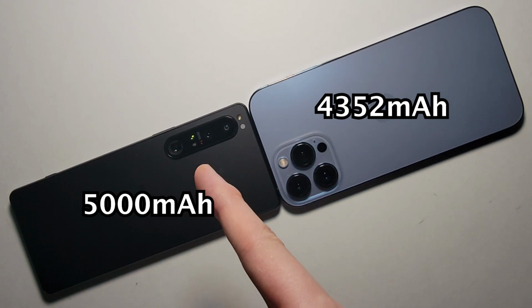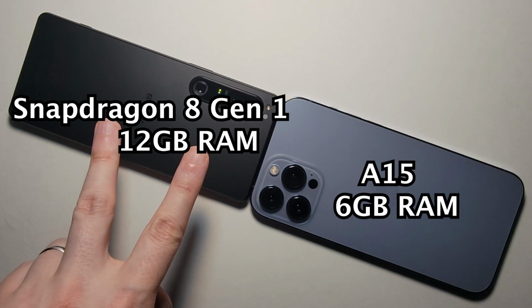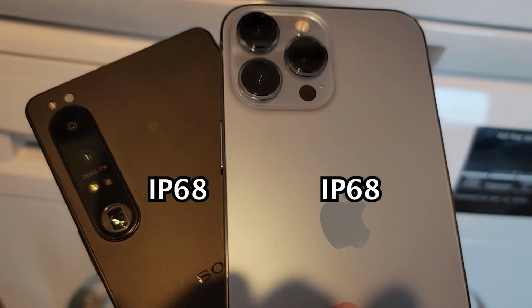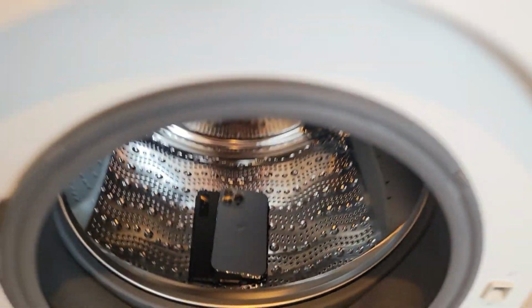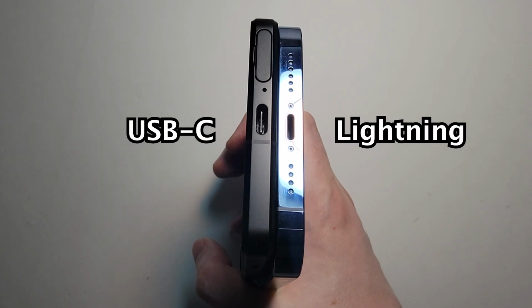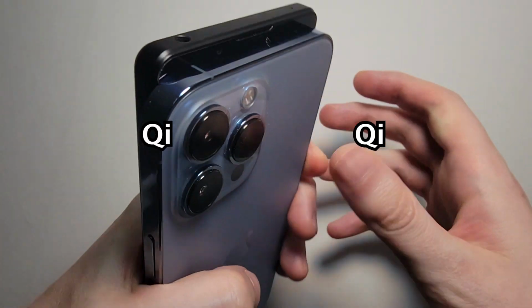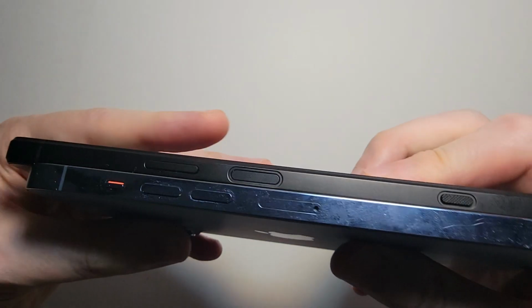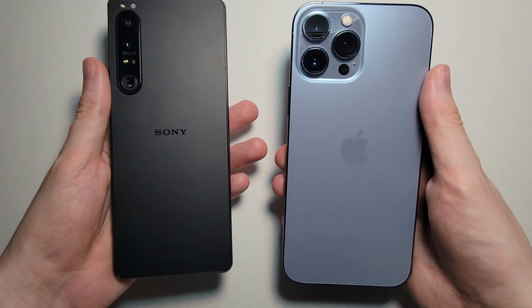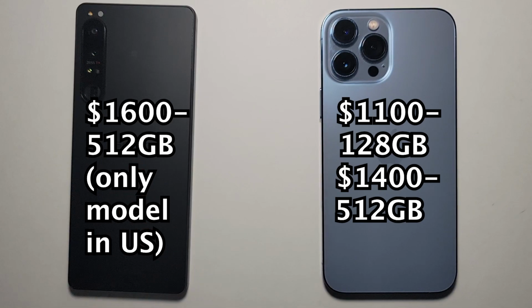The Sony has a larger battery, and it also has double the RAM. Both phones are water resistant, but don't actually try this. Now at the bottom we have Type-C versus Lightning port. Both support wireless charging, and believe it or not, the Sony has a headphone jack. And on the back, both are glass. Both phones support 5G, and the Sony's more expensive.